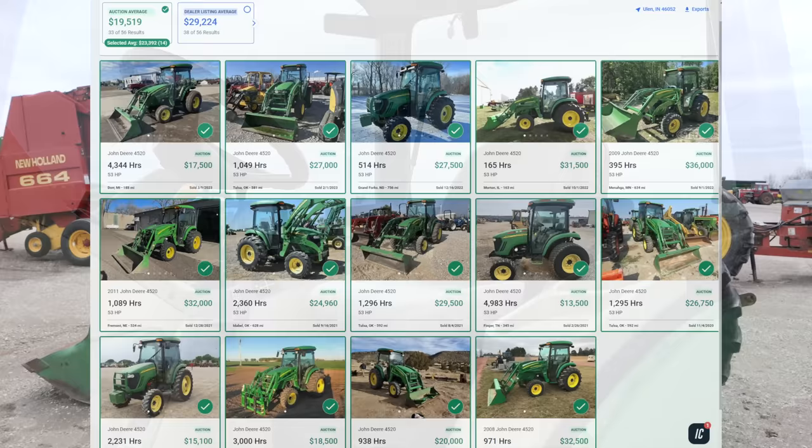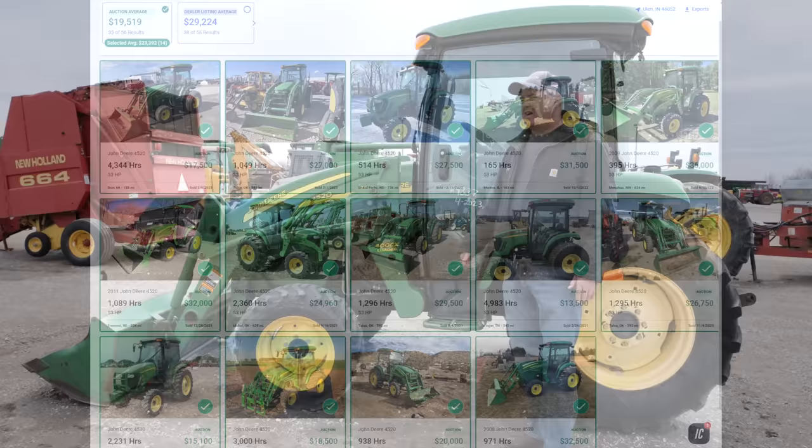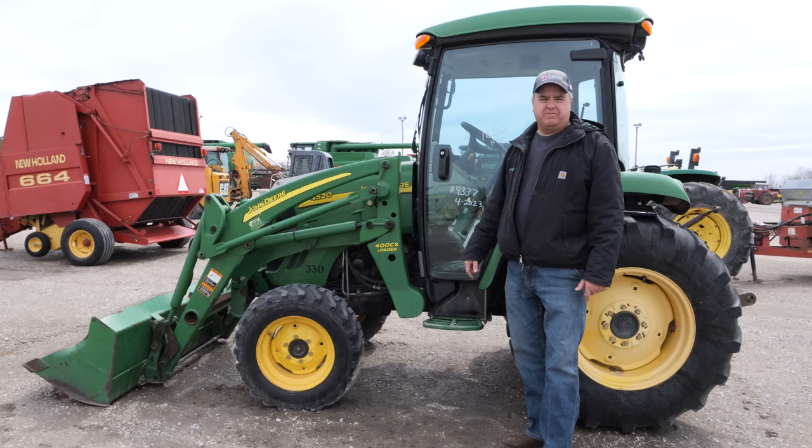Auction prices on these are showing somewhere around $27,000. That seems like a lot of money, really, for this age. I think that shows where some of this resale value hangs in there. I'm sure all the parts are still available for it, and it's much like today's 4052R, to put it all relative.